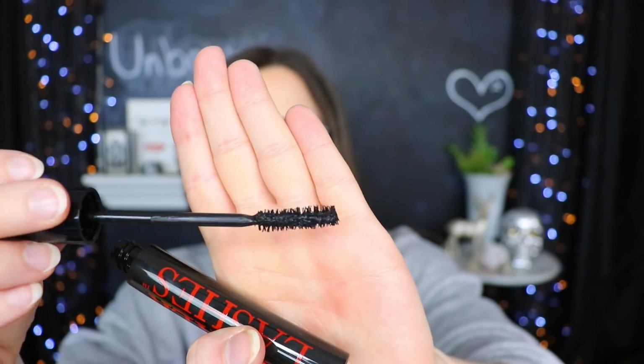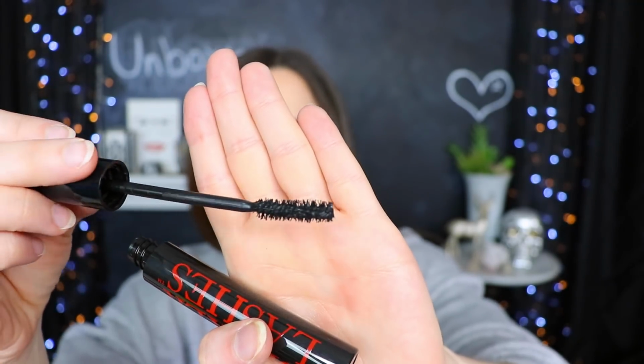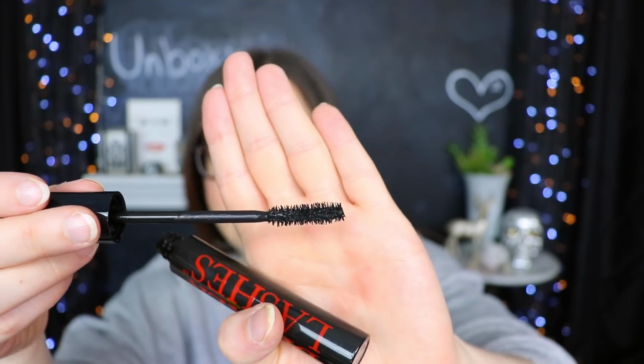So next up in here, we have something from Butter London. This is the Double Decker Lashes Mascara, and it says wow wow on the front. Ooh, okay, and here is the packaging for the mascara. I actually really like the packaging. I have no idea what the mascara is like, but the packaging itself is cute. On the inside, it looks like we just have a pretty standard fluffy wand with some black mascara. So yeah, a good mascara is always good to have, so hopefully this turns out to be nice.